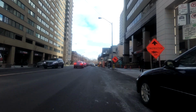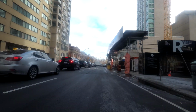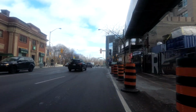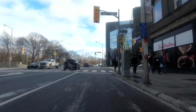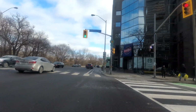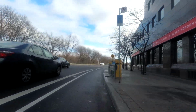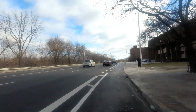And we're approaching the intersection of Bloor Street and Sherbourne. Sherbourne's a street that I made a video on before, where I rode south along it starting around here. It has a protected bike lane on it, one of the first of its kind in Toronto. And back in the day, Sherbourne was the end of Bloor Street. Bloor Street would have dead-ended here a little over 100 years ago, until they extended it and built the Prince Edward Viaduct, which we're, of course, just starting to ride on now.